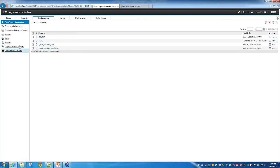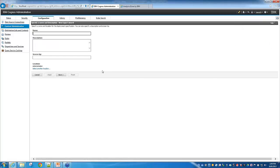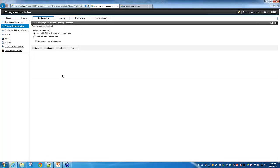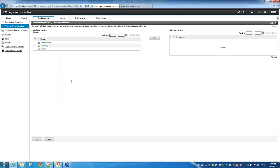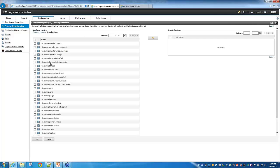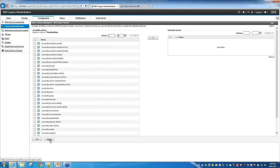Another nice feature is the ability to export and deploy visualizations. So if you're trying to manage your life cycle, you add a visualization in your development environment, create some content, you can select the visualizations and actually deploy those to your QA or production environments. So all of these features and functionalities are fully compatible with the lifecycle within your enterprise deployment. It's easy to move these things around from environment to environment via the standard content deployment method.